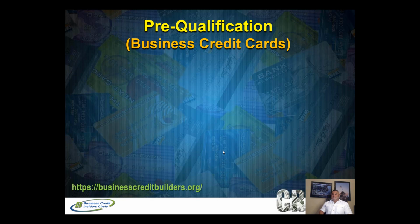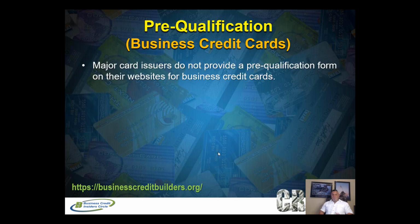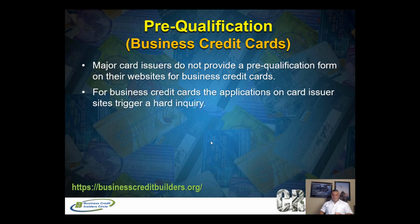Okay, so let's talk about business credit cards. Unfortunately, the great thing with personal credit cards is that they're readily available with many card issuers that allow you to do soft pulls or pre-qualification. Business credit card issuers are really different. The major card issuers do not provide business owners the opportunity to do a pre-qual form on their websites for business credit cards. If you're going to apply for business credit cards, you have to apply online and do a hard inquiry.